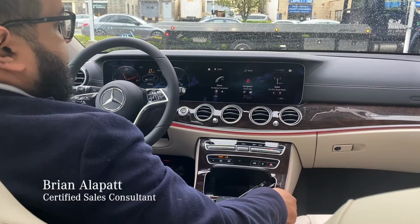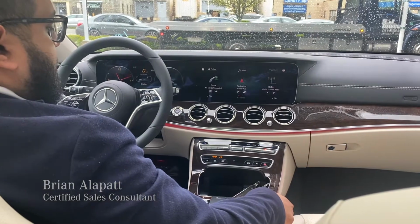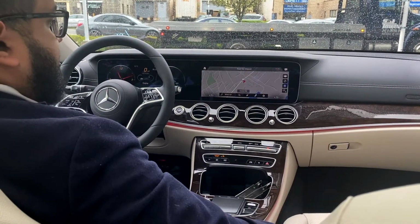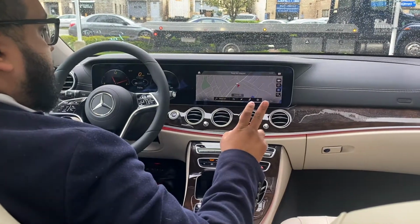Today we're going to be discussing the new and updated Mercedes-Benz navigation system. Now, from our home screen, we can tap into the nav button here in the console, and it'll bring us directly to the navigation application. And from here, there are a couple of cool and unique things that Mercedes offers.